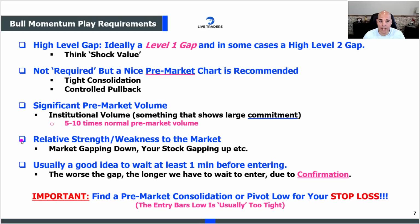Anything to give us an edge. High level gap gives us an edge. A nice pre-market chart gives us a bigger edge. Huge volume gives us an even bigger edge. Relative strength to the market, even bigger edge, okay? So all those things are helping make these trades more reliable. And the reason that's important is because they're aggressive to begin with, right? When a trade's aggressive, we want as much reliability as we can get because we're already being aggressive as it is, right?